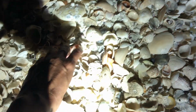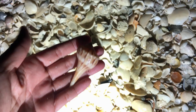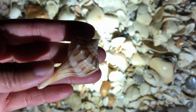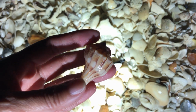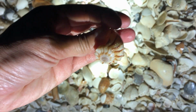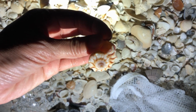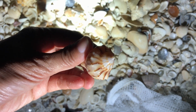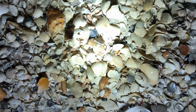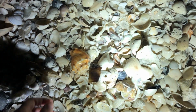Up next is a lightning whelk. Again, inspecting it in the dark, it's kind of hard to tell whether it's a good shell or not, but it appears to be that way. It's pretty. Yeah, no cleaning. That's the best part. Yeah, some nice orange accents on it. That was a good one. Yeah, that's a keeper for sure. We have to expect it to take a little longer at night because it's hard to see.